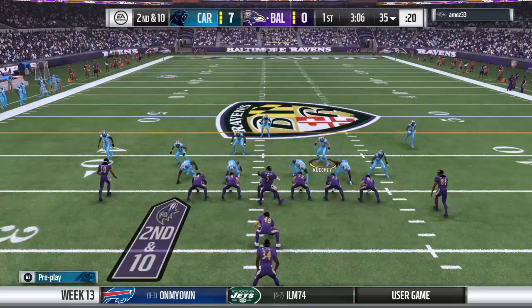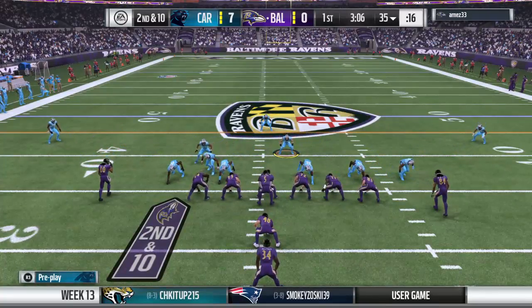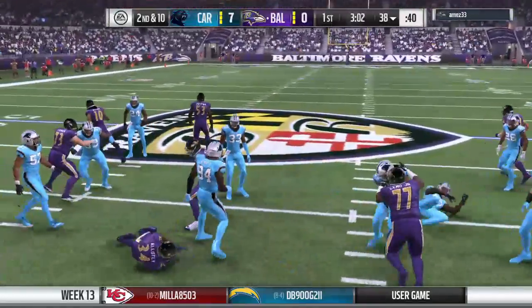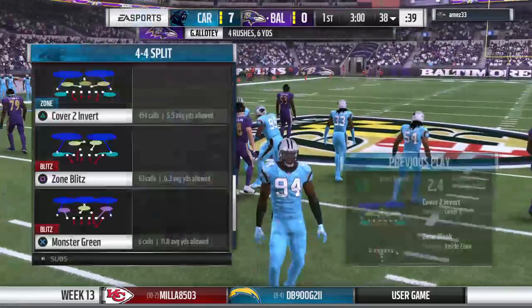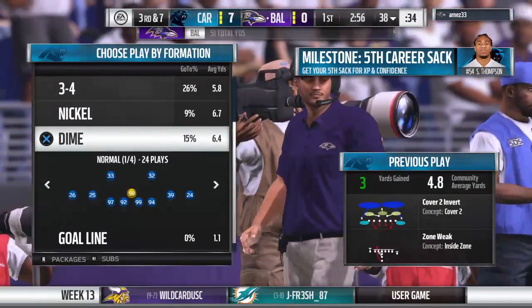And the defense definitely showing blitz here. They'll give it to him right up the gut. And he'll get this up to about the 38-yard line. It's a gain of about 3, but it's going to leave him with 3rd and still 7 yards to go.